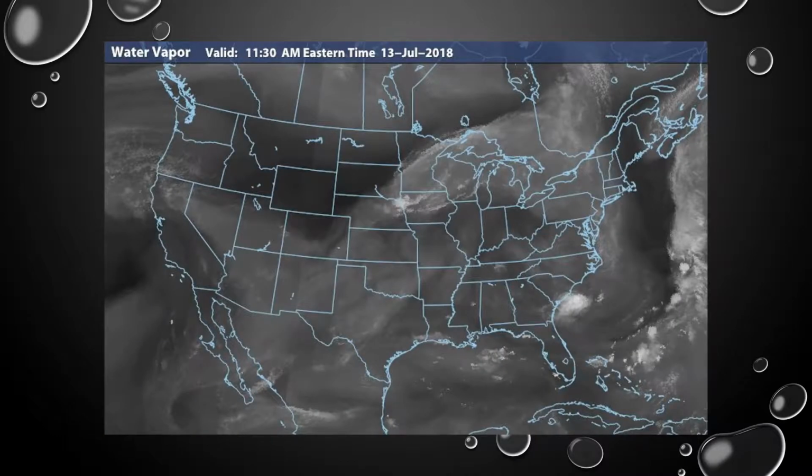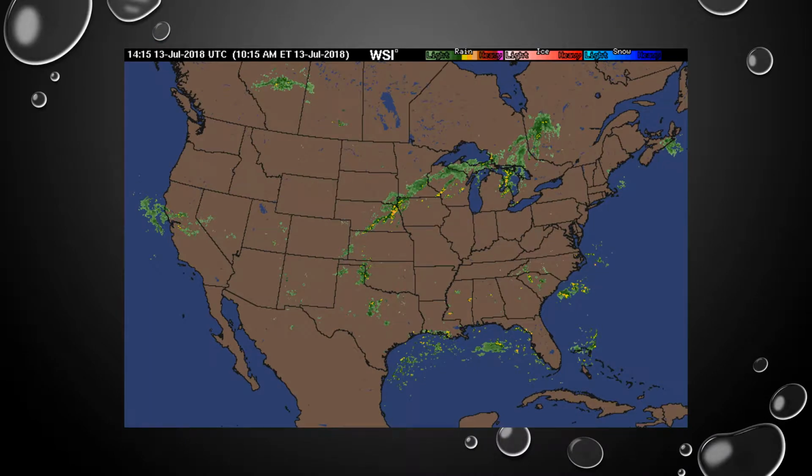And the water vapor chart for the United States. You can see the two areas we just talked about with Iowa and Nebraska, and then off the coast of South Carolina. Those are going to have the most water vapor, and so those are going to be the coldest and highest clouds. Here's the radar for the United States.